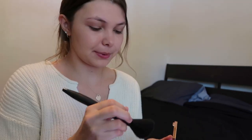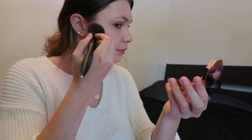Good advice. So I'm just gonna use this to bronze up my entire face. There's a hair in my brush. Actually, there's multiple hairs, but there's a hair that doesn't belong in my brush. Okay, here we go. I'm super excited to try this product.